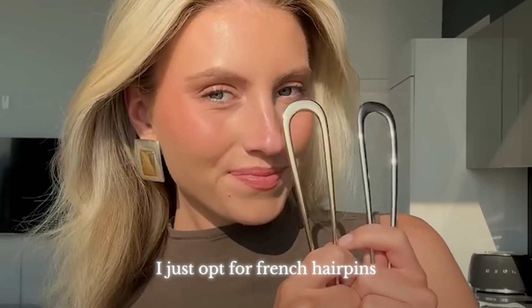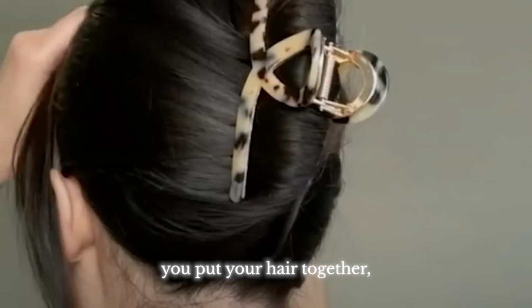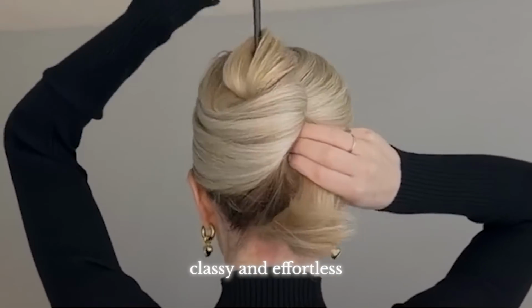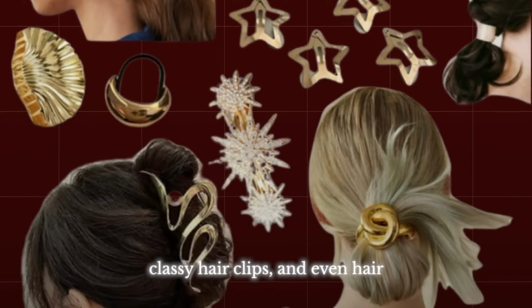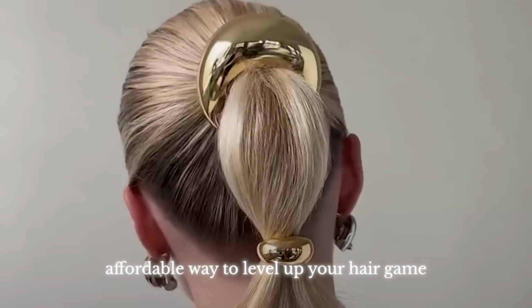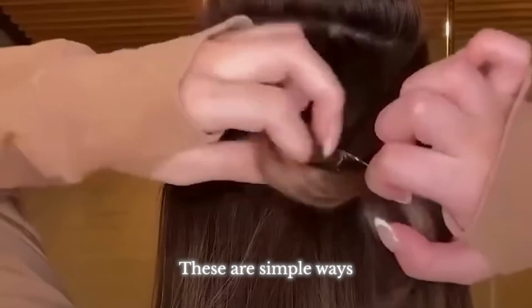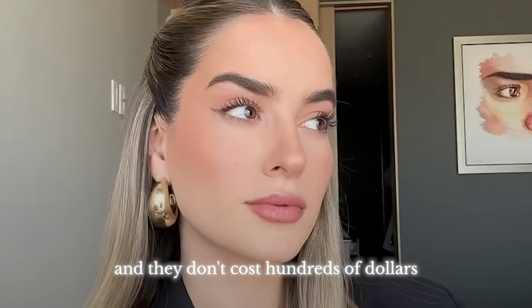But don't forget that using too much gel too often will damage your hair. Most of the time, I just opt for French hairpins. Somehow, no matter how random you put your hair together, it always comes out classy and effortless. Hair accessories like French pins, classy hair clips, and even hair rings are a great and super affordable way to level up your hair game. These are simple ways to elevate your hair right at home, and they don't cost hundreds of dollars.